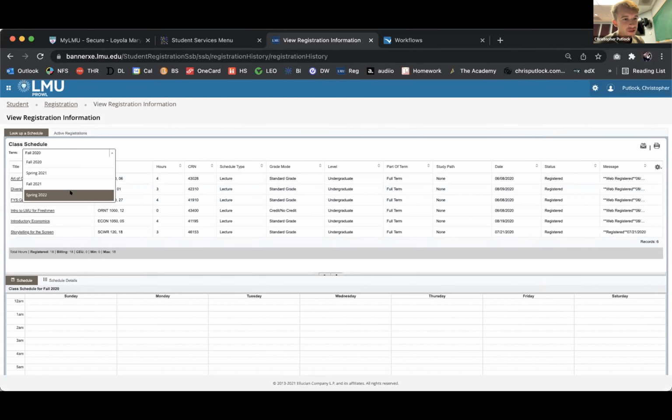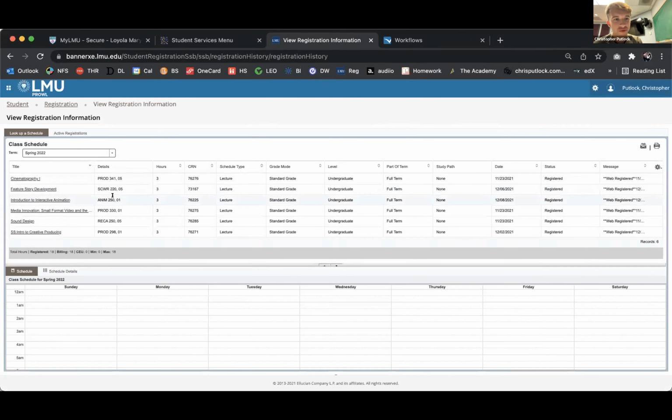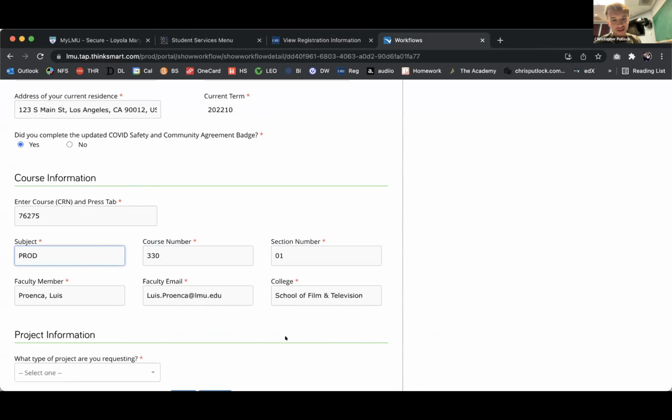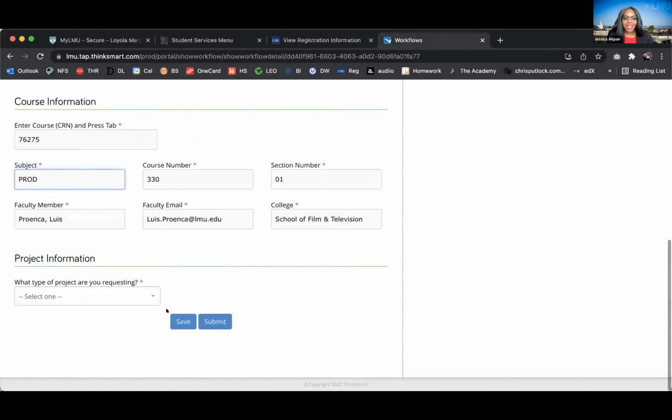my fall or spring 2022, and this will be for my production 330 class, and the CRN is right there. So I'm just going to copy that and paste it over, and then when I tab, it'll autofill everything in a second, maybe. Okay, there we go. Perfect. So that's how you get your CRN number. And like he mentioned, definitely be patient. The system's not broken. It just takes a second to get everything together.